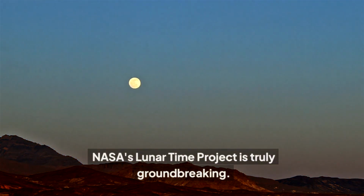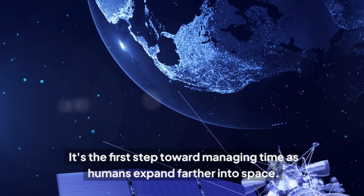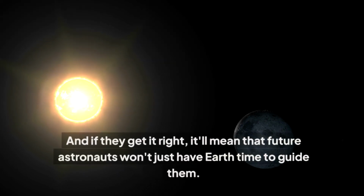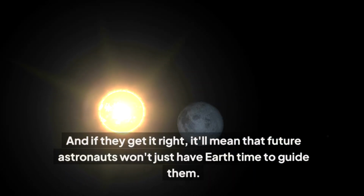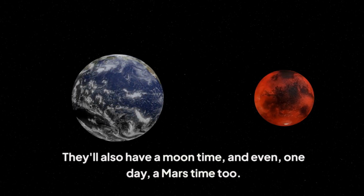NASA's Lunar Time Project is truly groundbreaking. It's the first step toward managing time as humans expand farther into space. And if they get it right, it'll mean that future astronauts won't just have Earth time to guide them. They'll also have a moon time, and even one day a Mars time too.